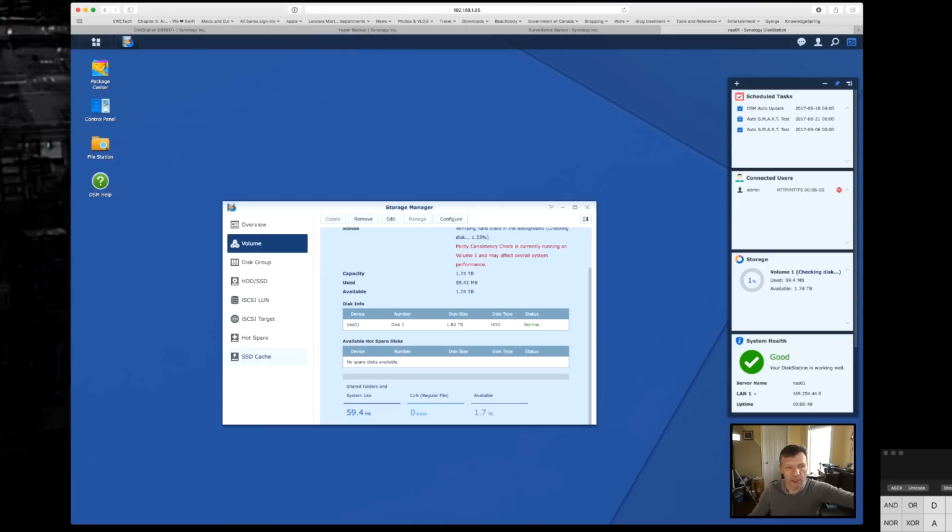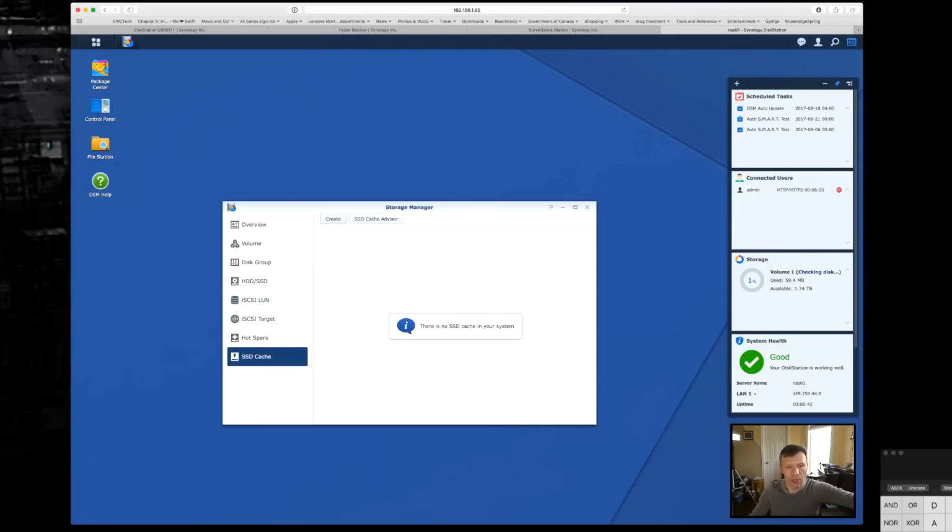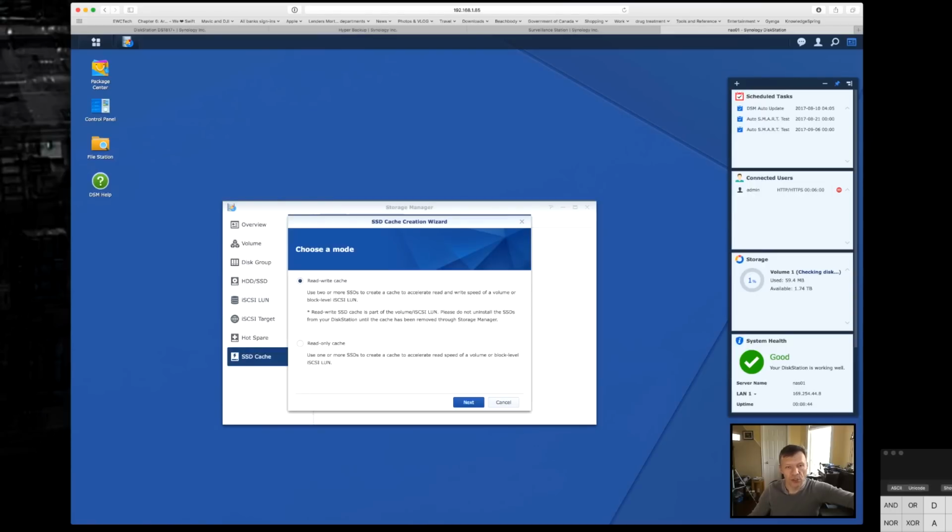While it's doing that, we can go to cache and do create, and this is the message I was talking to you about. So you can do read-only cache. This one or more cache disks will be used to accelerate read speed performance, but I usually do both. So you can do both, and for that you would need 2 SSD disks, or in our case 2 M.2 drives on the PCI slot. So we're gonna do read and write cache.